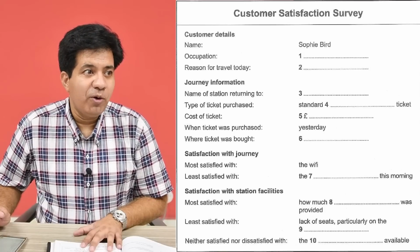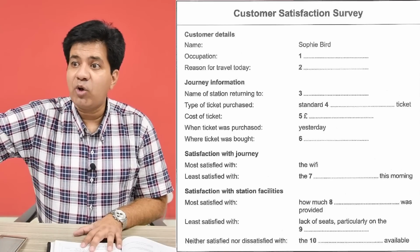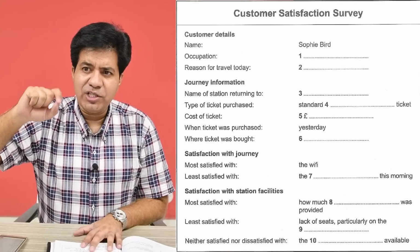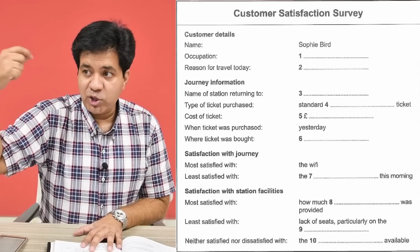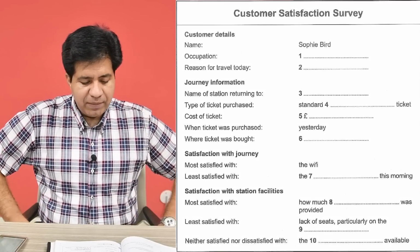See that? If you know how much and amount of, you will always find the answer. She said amount of information. So keep it in mind: whenever the question uses the words how much, in the audio they will say something like amount of. This is what I want you to learn and practice. Let's go on. Question number 9.